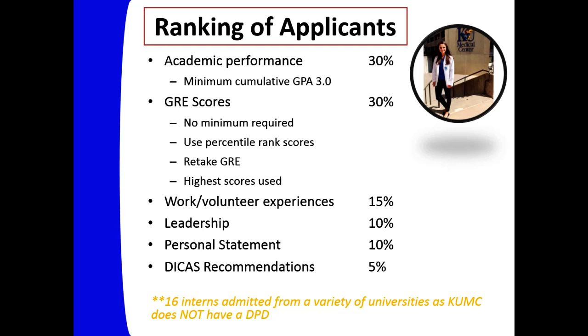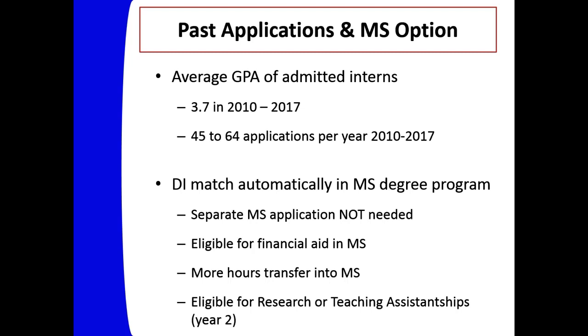So we do take 16 interns. We're just a part of the spring match, so the fall start dates, and all of our students come from outside of the University of Kansas because we do not have a DPD program here at Kansas. So our students really do come from all over. In terms of past applications, our average GPA is about a 3.7 for our incoming interns. We take usually 50 to 60 applications each year. Again, we're taking 16 interns.